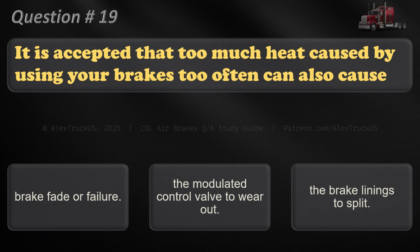Question 19. It is accepted that too much heat caused by using your brakes too often can also cause brake fade or failure, the modulated control valve to wear out, the brake linings to split. The correct answer is brake fade or failure.